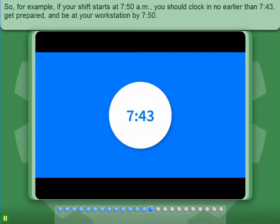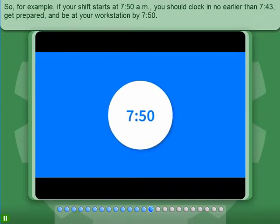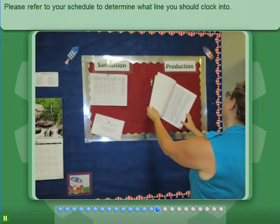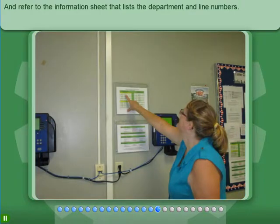So, for example, if your shift starts at 7:50 a.m., you should clock in no earlier than 7:43, get prepared, and be at your workstation by 7:50. It's also important to clock into the correct department and production line each day. Please refer to your schedule to determine what line you should clock into, and refer to the information sheet that lists the department and line numbers.